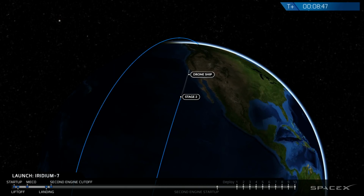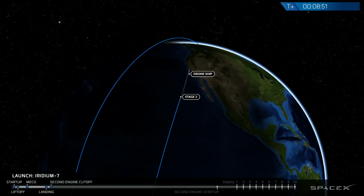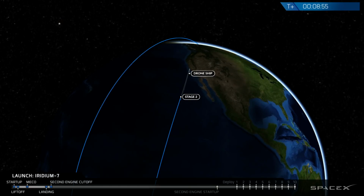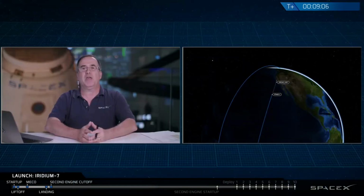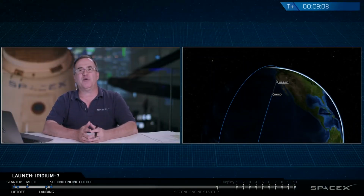We've heard the call out of SECO, and looking at GNC confirms good orbit insertion. The guidance plots we have in front of us show we just lost the good signal, as expected. Second stage is right where we want it to be, and it also appears, although we were hoping to get a view, that the first stage is on the drone ship, but there weren't any lights, so all we saw was the flicker of the engines as we shut down.